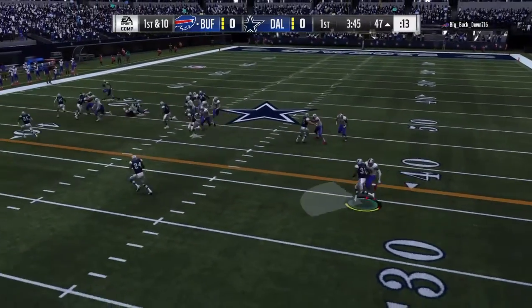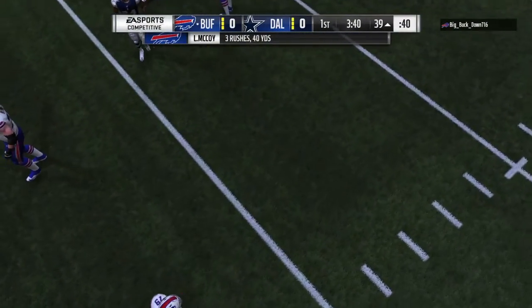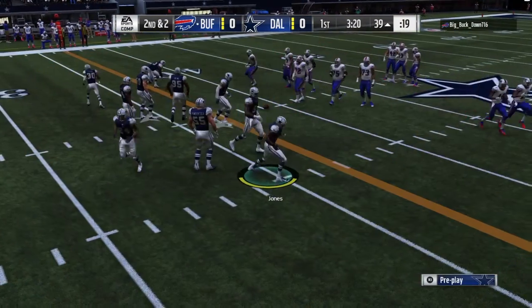Now a first down carry here for McCoy. Pretty move as he's got this down inside the 40 to the 39. Just what you want on a first down run. Call it 8 yards, and it's 2nd and 2.